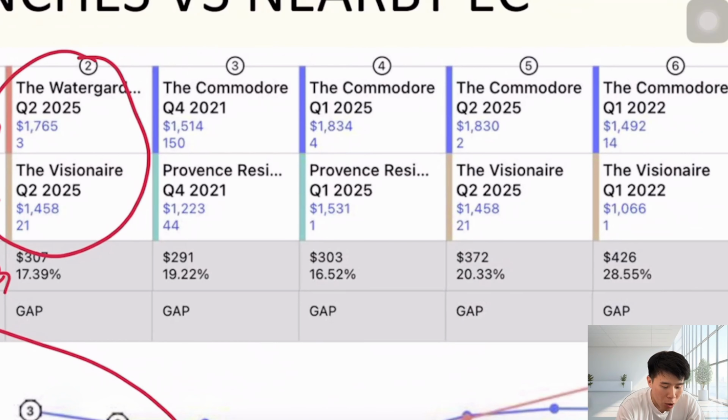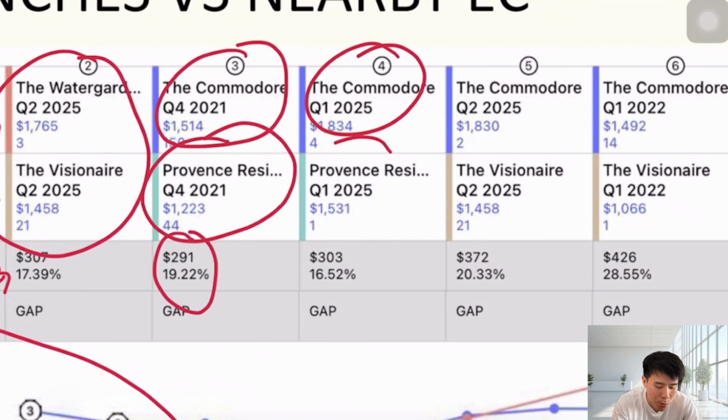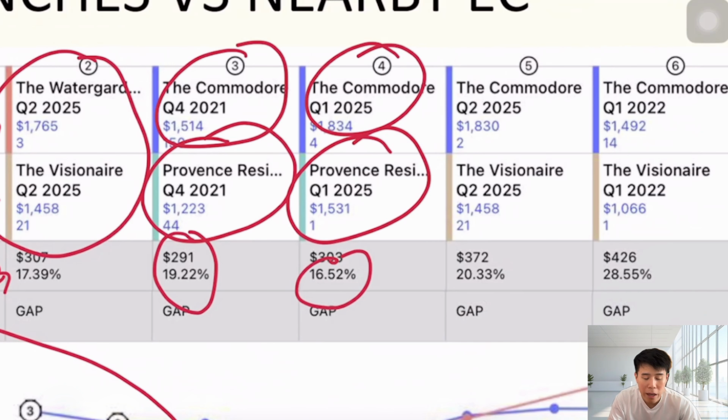Next up, we have the Commodore, and then we compare to Province Residences. That time, this one was at a price gap of 19.2%. And then fast forward to 2025, the Commodore versus Province. So this one will also be looking at a smaller price gap, although not as much as the Visionaire, but it's a smaller price gap. So it means that very likely Province Residences also outperformed the Commodore.